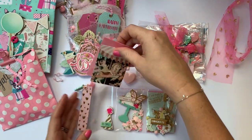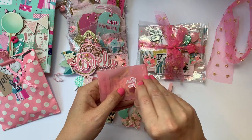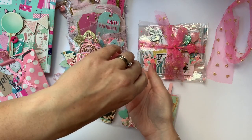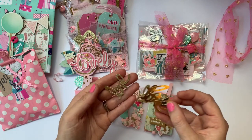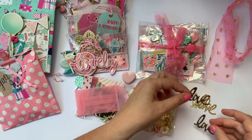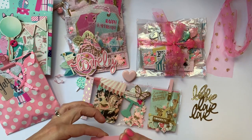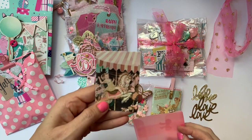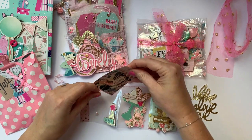I really hope my lighting is not getting bad here. What are these? Look at these cute little envelopes. They're like little pink vellum envelopes. And inside here is love. Oh, and gold. So lovely, and gold and glittery gold. And that cute little envelope can go in behind this beautiful one. I really need to ask Stephanie what collection that's from.